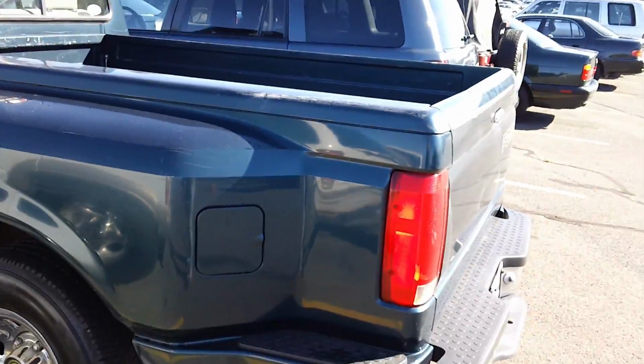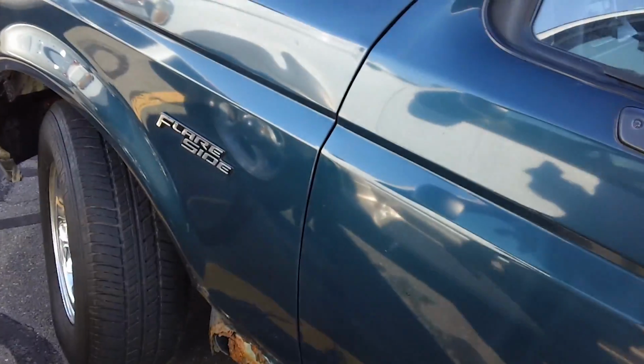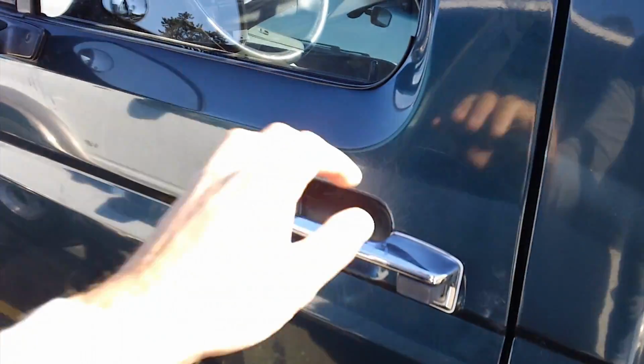You know, the body really isn't in that bad a shape. It's just that down there. Fix it and be on the way.